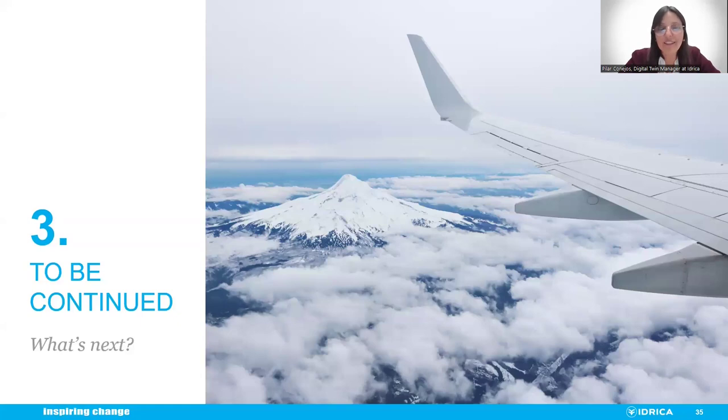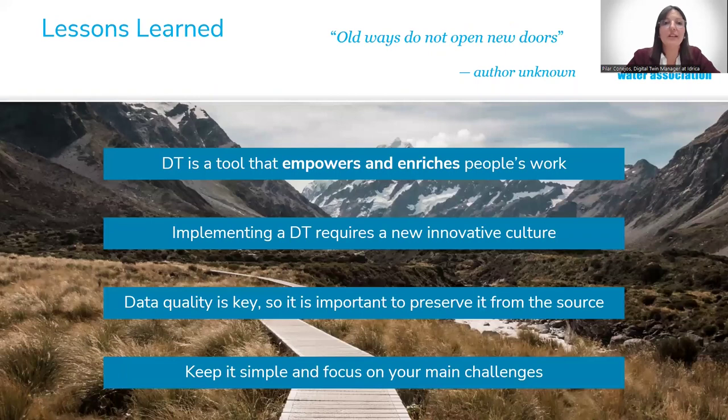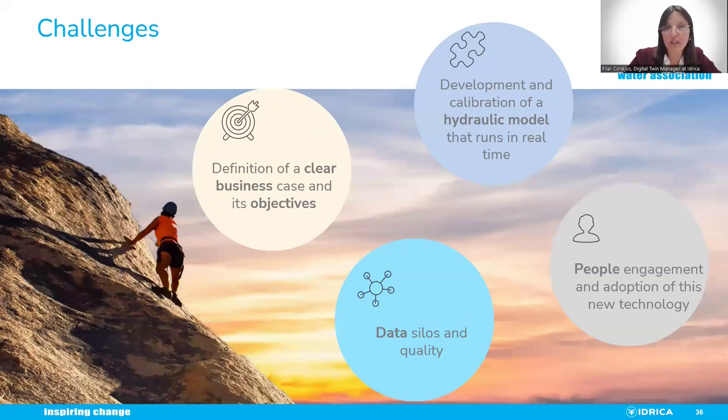I think that a digital twin is a journey full of opportunities. It's true that there are several challenges that we have to face, like for example, the definition of a clear business case or some objectives. We have seen that a digital twin can be used for different objectives, but it's very important to start by focusing on some of them. We have to see what our challenges are, and we have to start developing the digital twin focused on these objectives. And after that, we can make it grow, adding a lot of objectives. Another challenge is the development and calibration of a hydraulic model that runs in real time. This is not something easy.